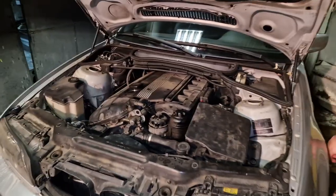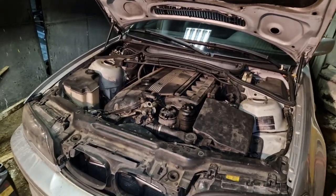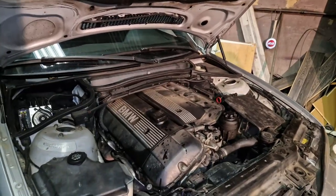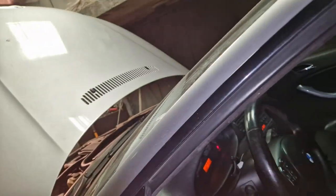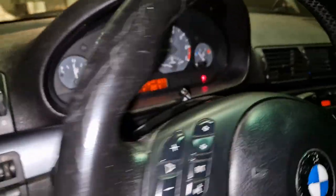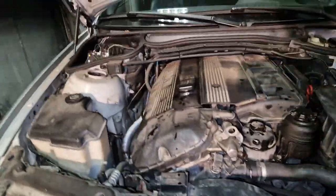I sadly did not get audio footage of the way it sounded before, but it was very sad. Right now there are noises, but none of them aggressive lifter ticks. It's fucking fixed. The oil light is fixed. The car gets started and no lights are on. Nothing is on. Damn. All right, boy. Yes, successful. Shit. The engine sounds almost healthy and even.